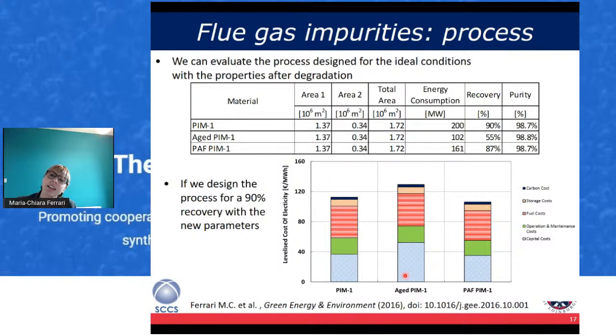And this is the levelized cost of electricity. So the cost of the electricity over the lifetime of the plant that would maintain a revenue for the plant. And you can see that there is quite a big increase if you design a process now with a membrane that has a lower permeability than what we plan.